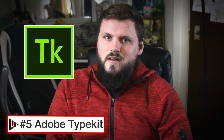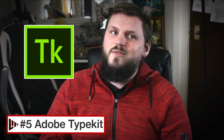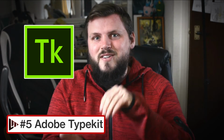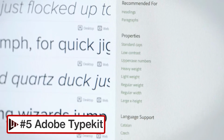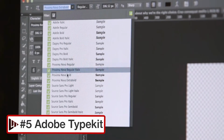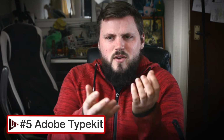Number 5, Adobe Type Kit. So if we're talking about fonts specifically, there isn't much better than Adobe Type Kit. Yes, I know it's another Adobe product, but there is a reason they're the most used when creating digital media. Type Kit is amazing for getting great multi-platform fonts onto your site. There's a large library, simple integration into other Adobe creative tools, and it's one of the final pieces to the puzzle of producing a website having its own personality.